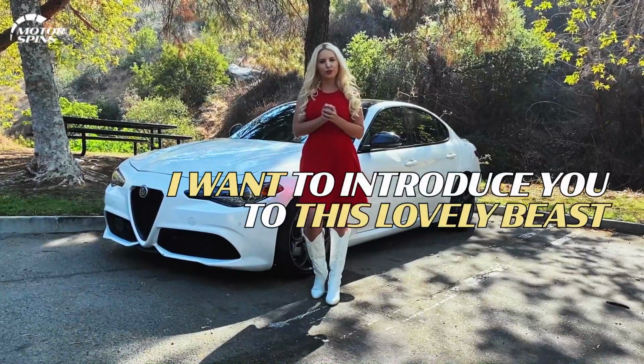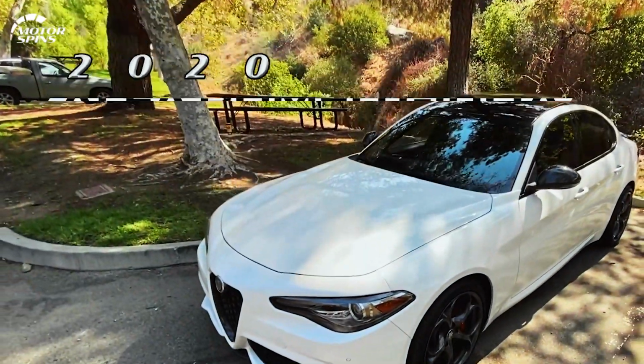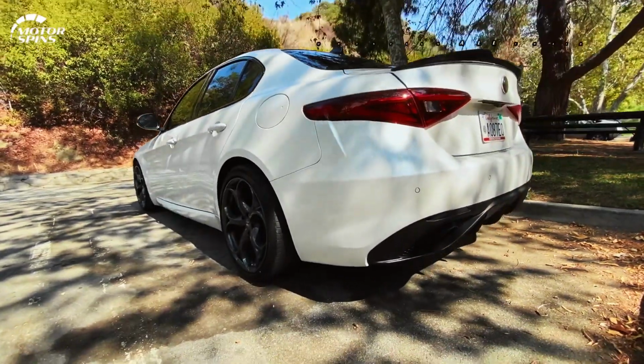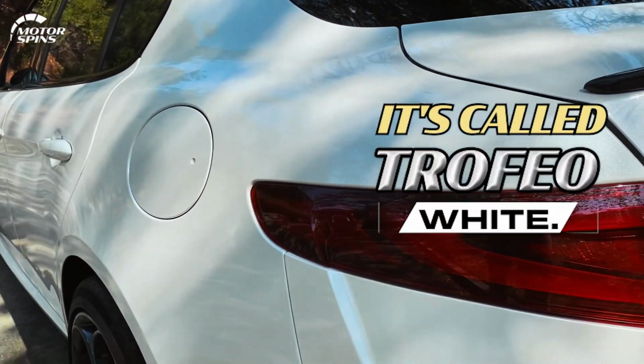I want to introduce you to this lovely beast. This is a 2020 Alfa Romeo Giulia. I love the Alfa Romeo's history, and this car specifically outsells all their other models. If you're gonna see an Alfa Romeo, which, you know, they're not that easy to come by on the street, you're probably gonna see the Giulia. Love the color. It's called Trofeo White.